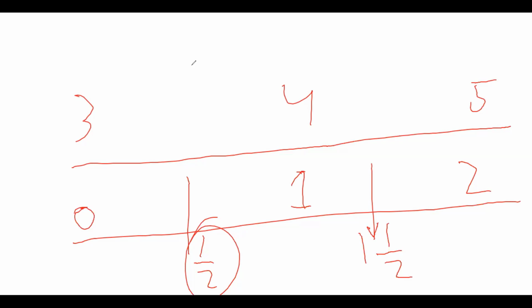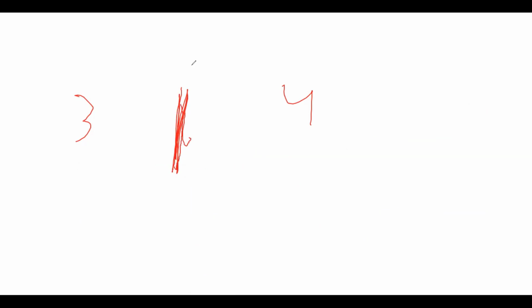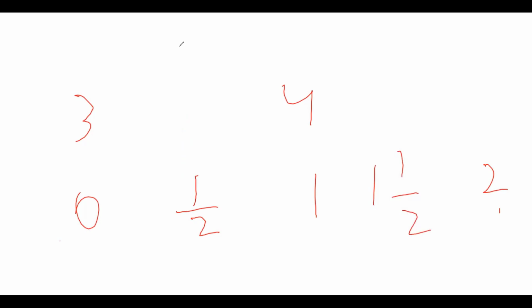Okay. Let's come to the question. What is the number between 3 and 4? No? Okay, let's redo this. 0 and 1. What is the number lying midway between them? 1/2. Yes. 1 and 2. One whole and 1/2, 1 whole and 1 out of 2. Okay. Come here. What is the number between 3 and 4?